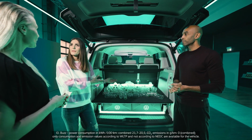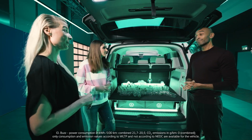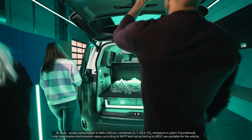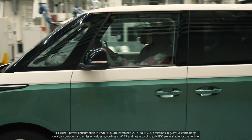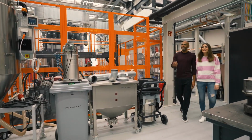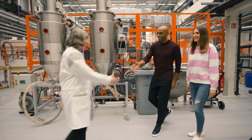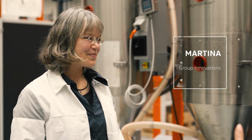How do you come up with fabrics and how do you bring it into mass production? I would love to answer, but it's a topic for my colleague Martina Gottschling, and I think she has the right answers for you. All right, well, let's find out. Okay. Martina. Hi, Chris and Sarah, nice to meet you. Yes. Hi, nice to meet you. Wow, so this is the secret world of the sustainable materials, right? Yes, part of it, but I can show you more. Okay, let's go.